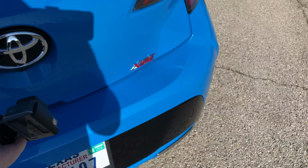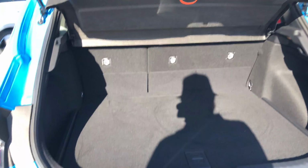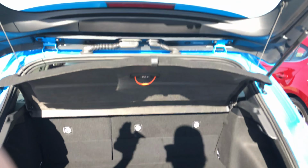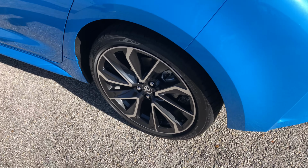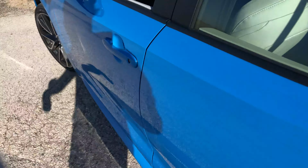Now let's see how the storage is back here. Pretty nice. Actually, really good amount of storage for something in this size point. Has the Dunlop Sport Max tires, looks nice too, which was kind of unexpected. Check it out inside.